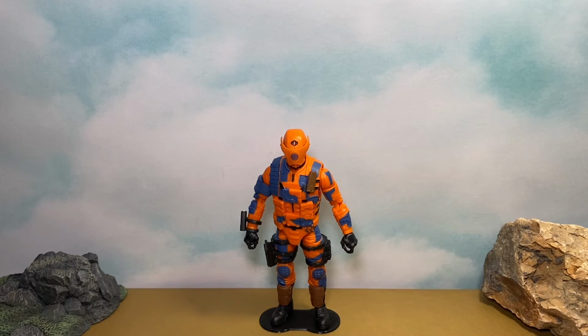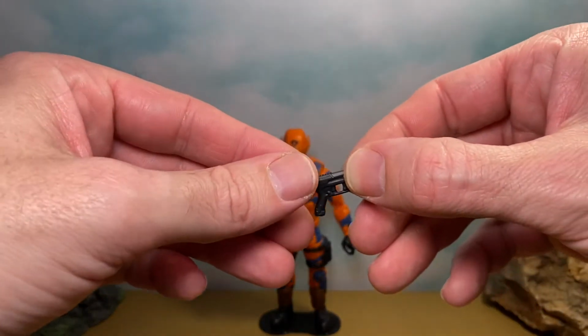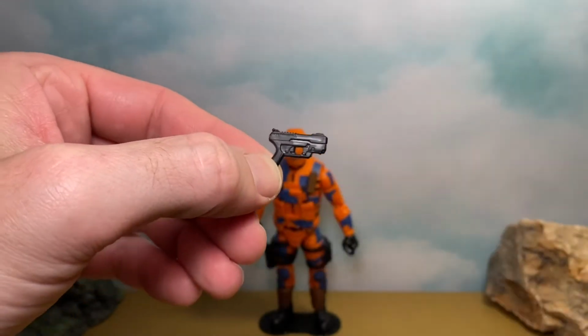Unless you're supposed to buy a string and loop them all together because they all kind of have a hole. That would be interesting. Maybe you're supposed to get some carabiners because that's why he's got his carabiners. I don't know. Now I'm just being silly.